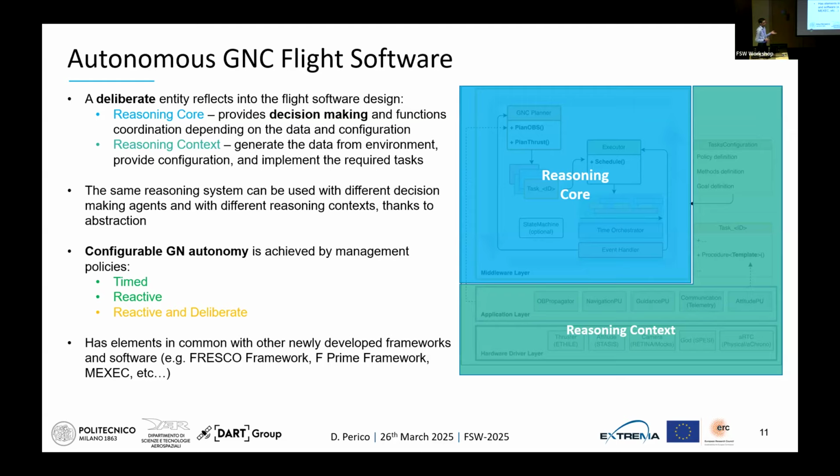We want to have autonomy configurable in terms of guidance and navigation. And we achieve that by different management policies of guidance and navigation functionalities. Currently, we have tested timed policy, which is very classic, not really autonomous, reactive policy, and we're working on deliberation as well. You may recognize some elements of other frameworks. We have tons of frameworks, which I think is very nice because they come from different backgrounds. And so you'll see some of them. The most used one is the F Prime framework from JPL.